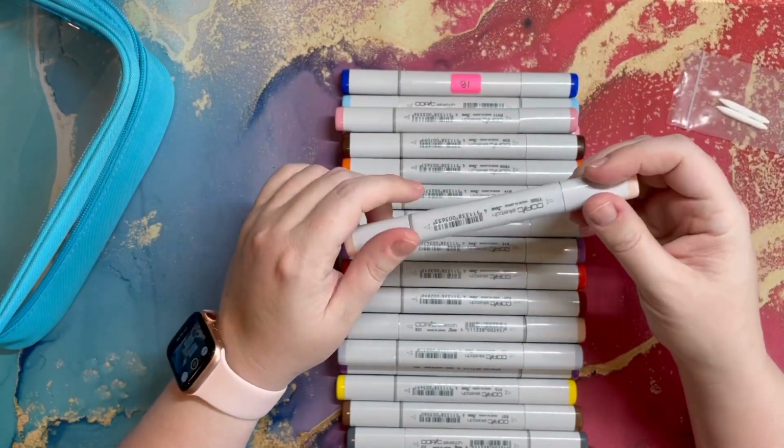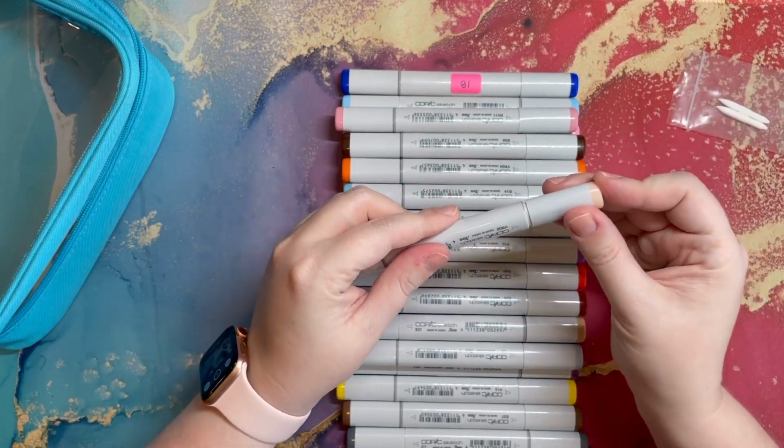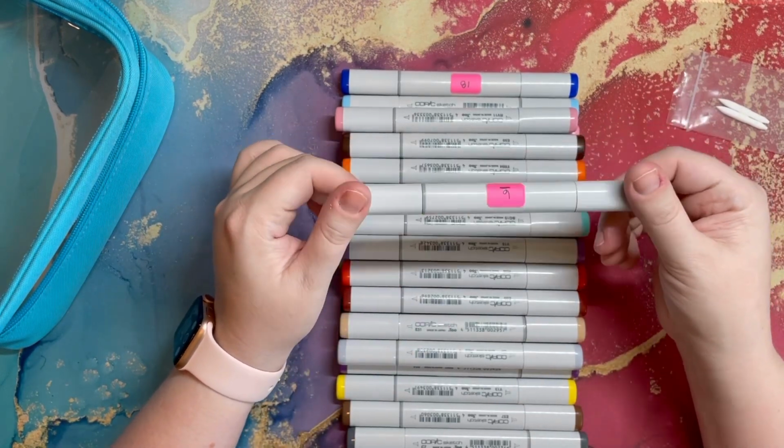But honestly, even if I don't replace this with the fine nib, it's so rare that I would use this side. The brush tips are so nice because you can go really thin or really thick, that these were nice.